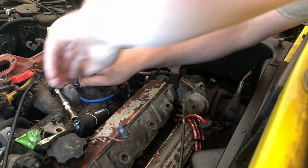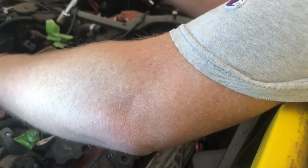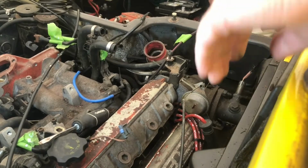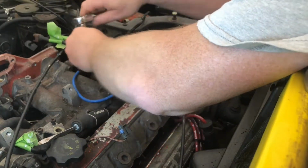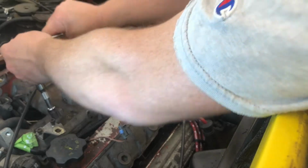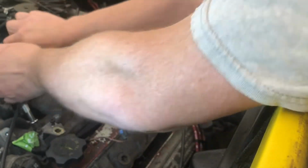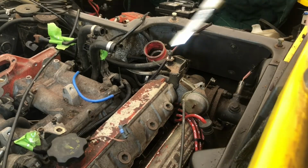Okay, last thing for the intake manifold is the manifold itself. Everything else has been disconnected. If it's not, I'm sure I'll find out in a minute or so. I got 1, 2, 3, 4, 5 bolts. Tight as I would have expected it to be.